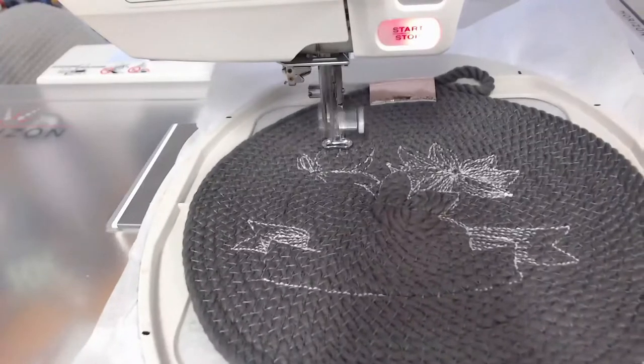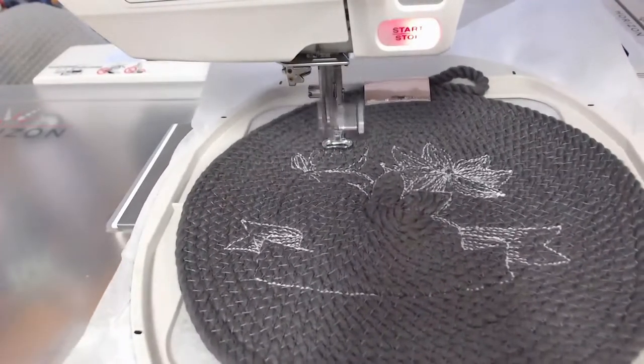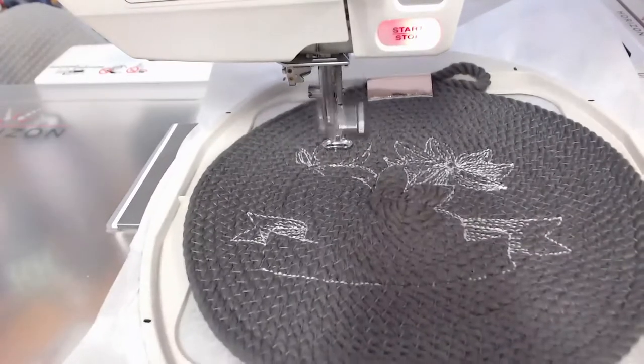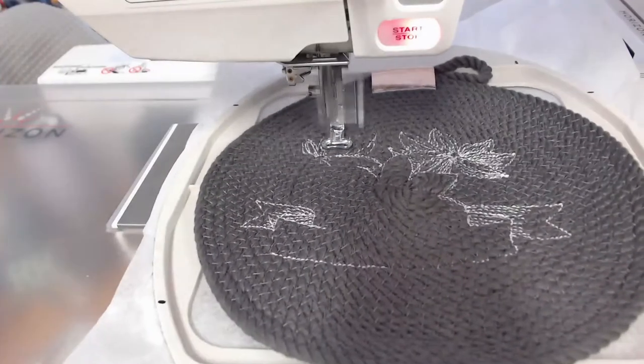Now, the other thing that I do love about these designs is that they are fairly quick. Yeah. So there is a lot of stitches in them. Like, they're 10,000 stitches. I'm stitching at 400 stitches a minute, and I'm halfway done.